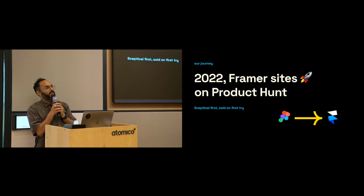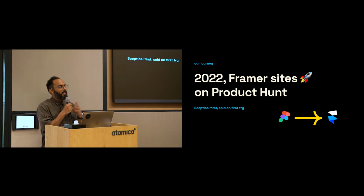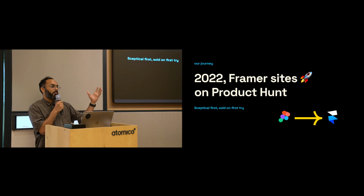This is a bit of a pivot, to be honest. But honestly, I didn't have high expectations. It's a new pivot. Maybe it's going to be sort of beta-ish. But I thought, why not give it a spin? What piqued my interest was that they had a Figma paste plugin, and that was really interesting to me.